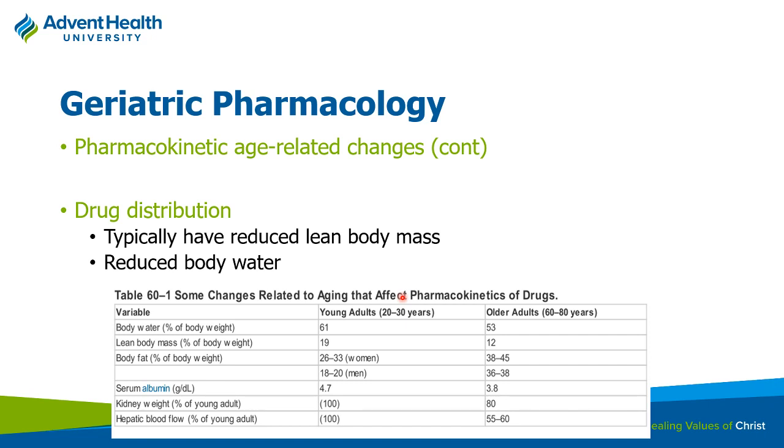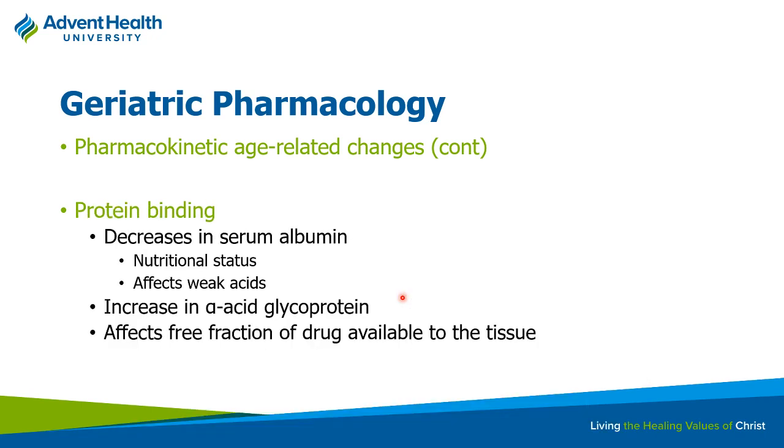Even things like albumin may go down over time, especially as nutrition suffers. If they have albumin levels go down and they had a drug that was highly bound to it, what do you think would happen to the volume of distribution? It would end up increasing, right? So serum levels will go down because more of it's distributing out to the tissue because there's no albumin to hold on to it there in the bloodstream. So things like that can make some differences.